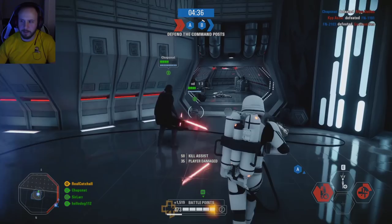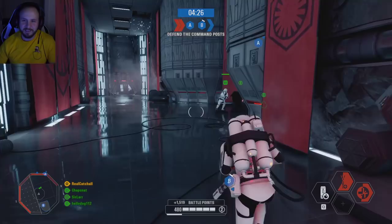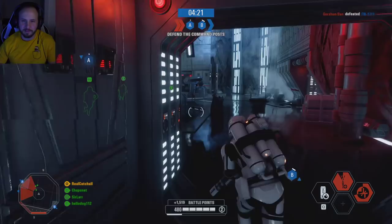I think we protected it. Yeah, you know what? I bet they're going for A now. I see them all running over there. Yeah, they're going somewhere. Going that way. Go, Omar, go! I love watching them. It looks really good. It does. This game still looks amazing. It always has, yeah. I don't understand how it's so good.